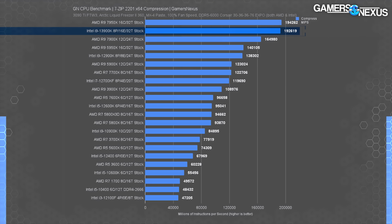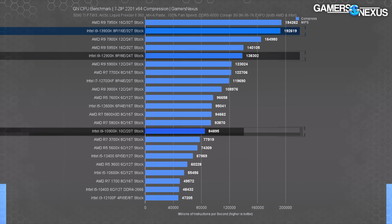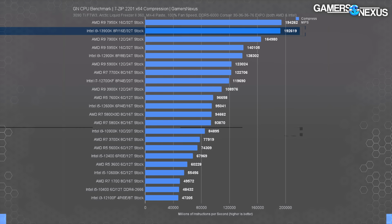The best last-gen CPU from AMD, or AM4, for multi-threaded work would be the 5950X, and that is beaten by a healthy 37% advantage on the 13900K. Intel's last gen 12900K performs about the same as that, so that allows a slightly wider 39% margin to the 13900K. The older i9-10900K just can't compete with the current generation here. It's getting blown out with a 127% lead on the 13900K. The 10900K follows behind even the i5-12600K here.